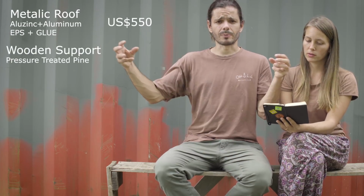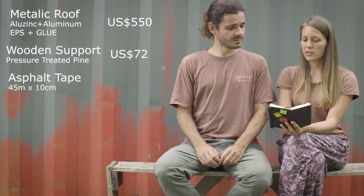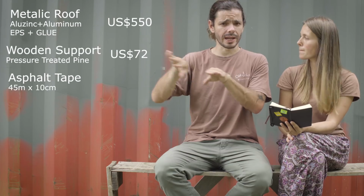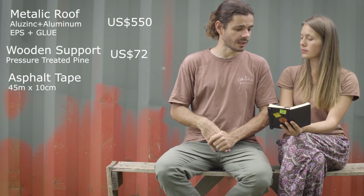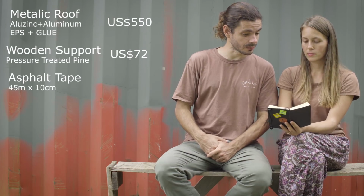More the pressure treated pine that we used to support the roof. We had some strips of wood to support the roof that cost us $71. The metallic asphalt tape is basically to seal the connection between the wood and the roof. That was 45 meters by 10 centimeters, and that cost us $46.